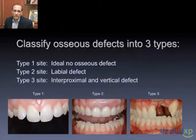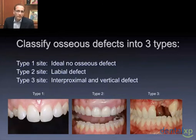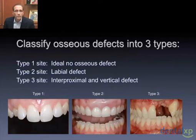If we classify our osseous defects, we usually do so into 3 types. We have a Type 1 site, which is a situation like this where we have no real osseous defect. Once the deciduous tooth is removed, there's a pretty good amount of osseous tissue remains, and implant restoration is relatively simple. In a Type 2 site, we have not only the loss of the tooth, but we also have a labial defect or a palatal defect where the bone is gone, but fortunately the interproximal bone remains. And in a Type 3 type, we have the interproximal and vertical defect, which presents a much greater challenge, now having to decide how we're going to rebuild the osseous architecture as well as the soft tissue architecture to create the aesthetics that we need.